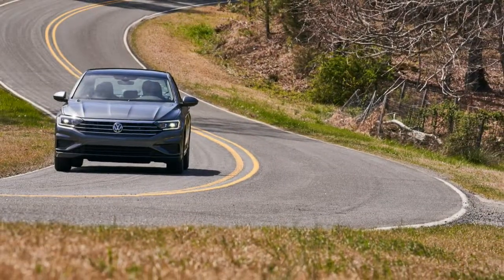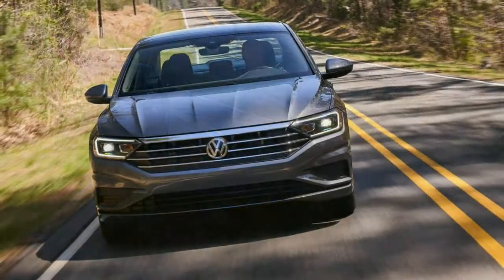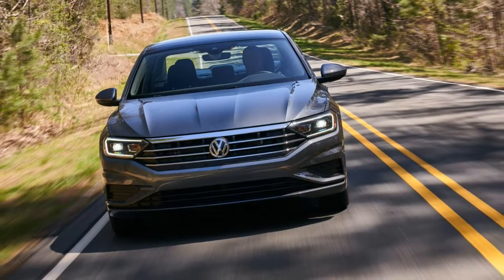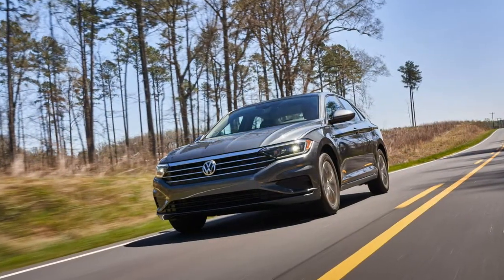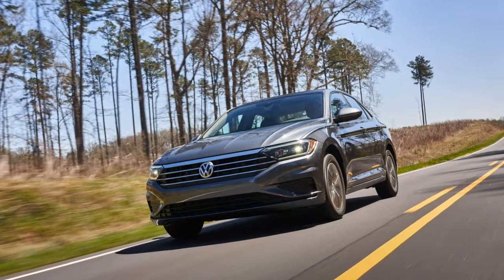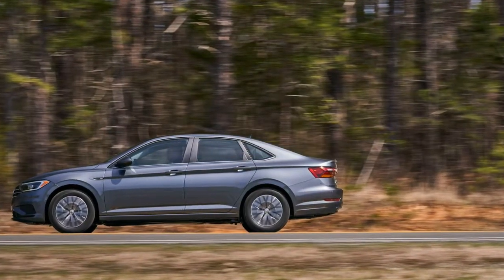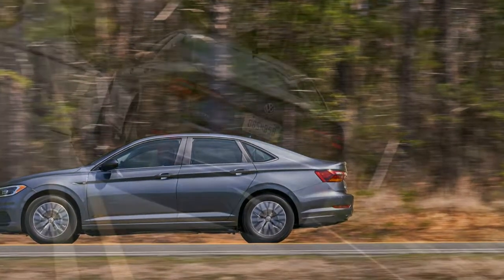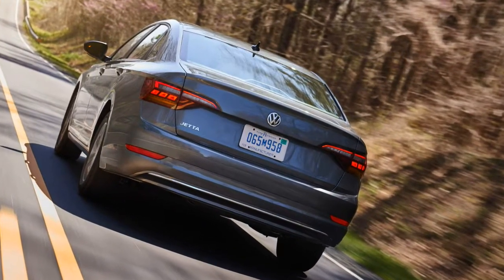All the pleasure from rowing your own gears is present and accounted for, with progressive clutch take-up and a nicely weighted shifter. The automatic has also been upgraded from 6 speeds to 8, helping the 2019 Jetta to now earn the same EPA fuel economy estimates regardless of transmission choice: 30 miles per gallon city, 40 highway, and 34 combined.